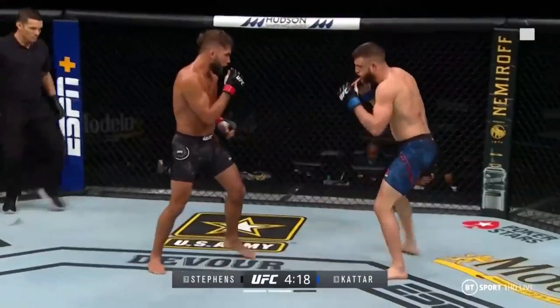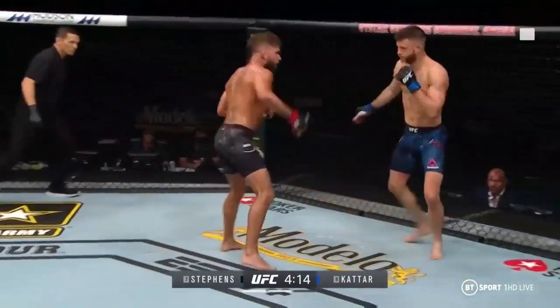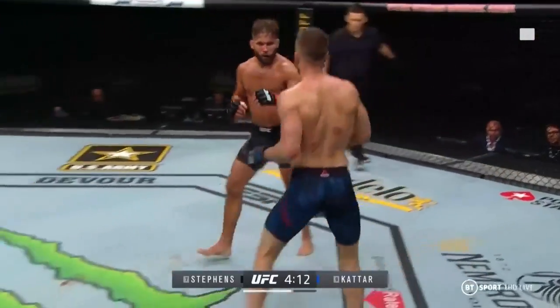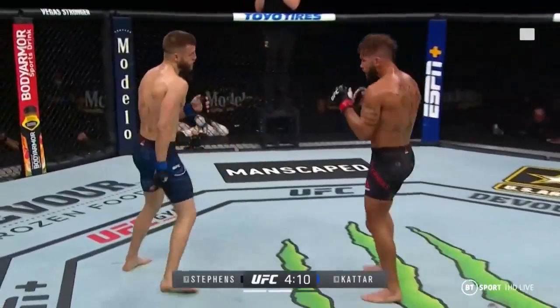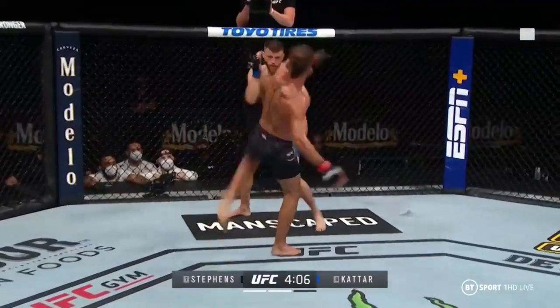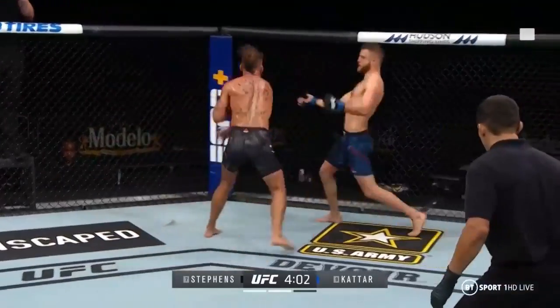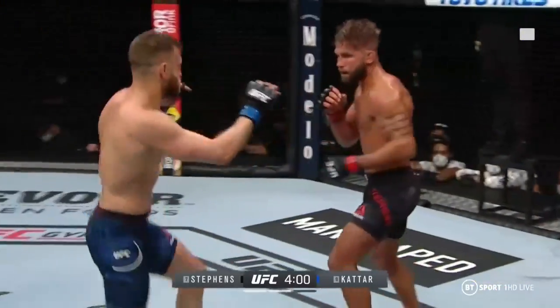Oh, Calvin caught him coming in there, and Jeremy just ate it. Good low kick again from Calvin. Calvin's really chewing up that left leg of Jeremy's now. Yeah, he is. He's beating it up. It's real bruised up, and Jeremy switching stances. Look at this. 7-3 now. Nice head movement by Kattar.